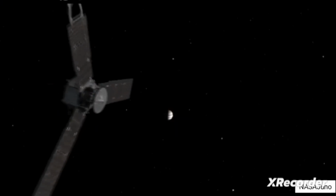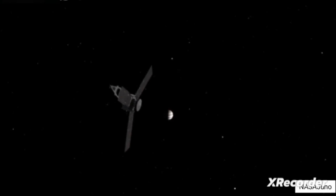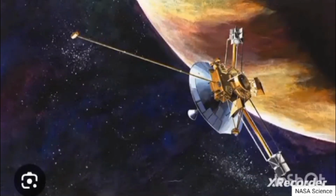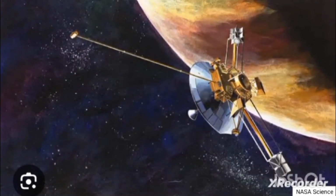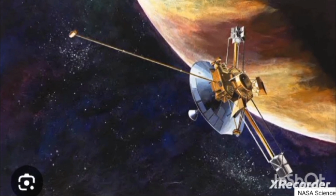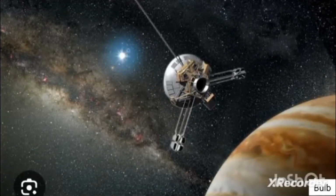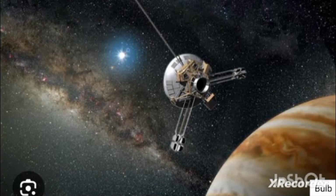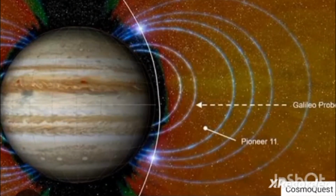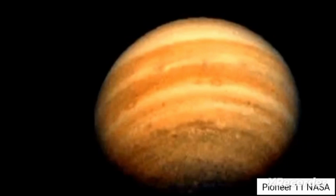There have been a few missions to Jupiter, which is how we got amazing images and data on Jupiter. Almost all of them were sent by NASA, and the first spacecraft to reach Jupiter was Pioneer 10 in 1972, and then Pioneer 11 in 1973. Together they collected data on the planet's magnetic field and the best photos at the time of Jupiter's Red Spot.